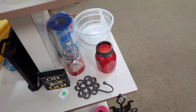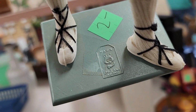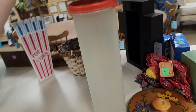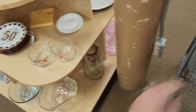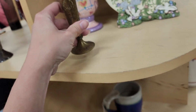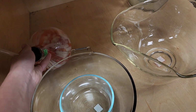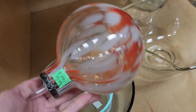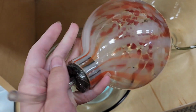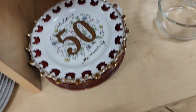My daughter's still playing with that baby doll. And they got $2 on this little matador. I think that's what he is, maybe. Or not. Little brass piece, $2. And that looks like something I picked up a while back. It looks identical to the one I got from Goodwill, but mine was green and it didn't have the stopper on it, but that has a stopper for a feeder.